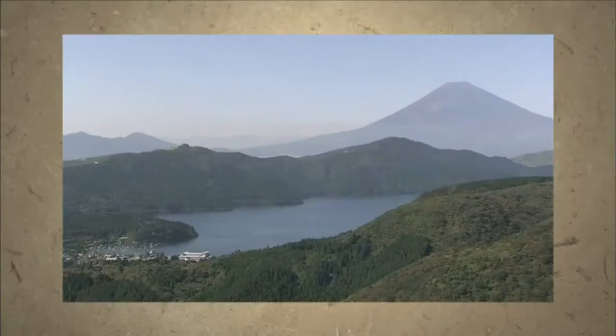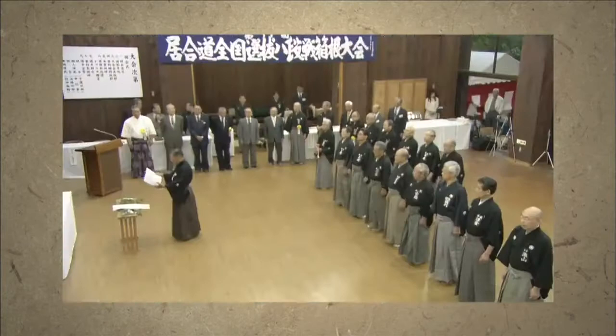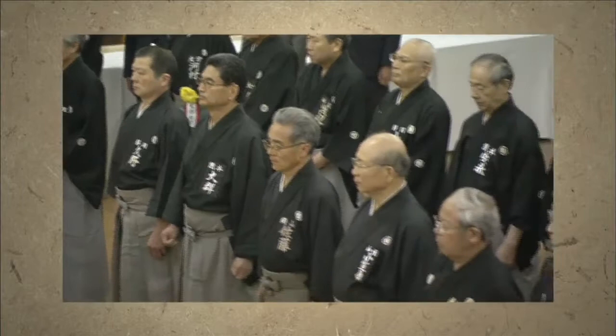A train ride of 2 hours from Tokyo brings you to Hakone. Every May, 9 of the top Iaido masters from across Japan are invited to take part in a tournament at the Hakone Shrine. The winner is awarded the honor of offering a demonstration to the deity of the shrine.